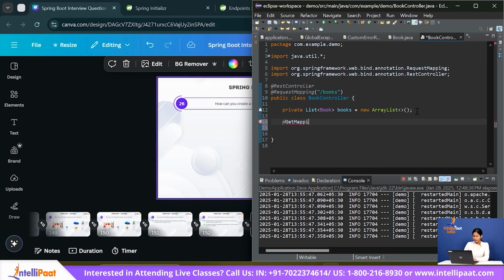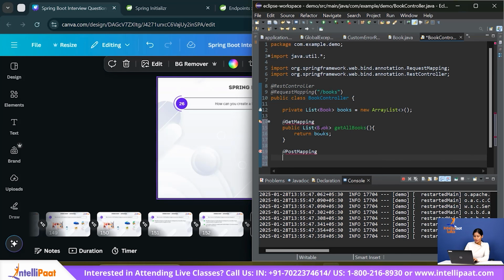Now we need to add a get mapping. Public list book get all books. Okay, this is going to have return type as, it's going to return books. Next, let's add a post mapping, as in what happens when we make a post request.